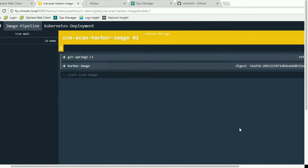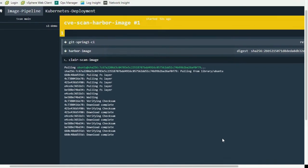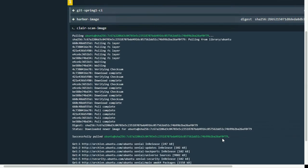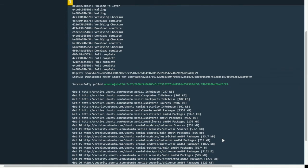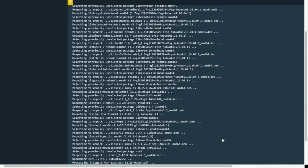And so what you're going to see our job do is it's actually going to be pulling our base Ubuntu image, because that's the image the job's going to run on, and it's going to do a little bit of installation because I was lazy. I didn't even pack the Clair command into the worker image. So I'm actually dynamically building the worker image right now.